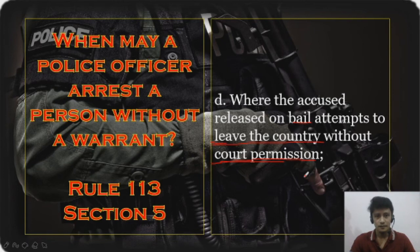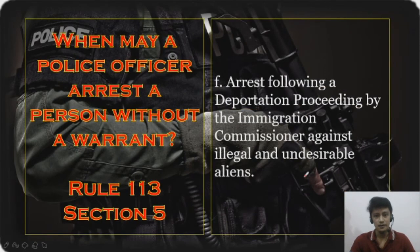Okay? So, the next one is letter F. Arrest following a deportation proceeding by the Immigration Commissioner against illegal and undesirable aliens. Okay? So, ito naman yung mga illegal na pumasok sa ating lugar. I mean, territories. So, if the police officer were able to find out that a certain person has illegally entered our country, then he has violated our law here. Then we can arrest him. But take note, you should follow the deportation proceeding. So, ingatan nyo din. Okay?